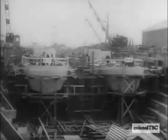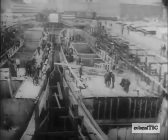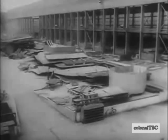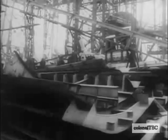Every day, American shipyards are answering the challenge of war, filling the Navy's orders for ships and more ships. Yes, and shattering all records in doing the job.